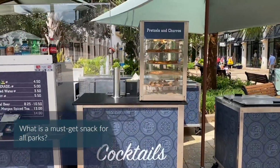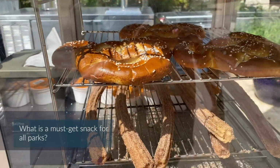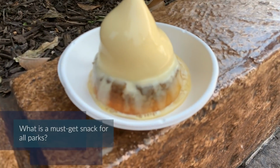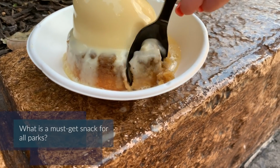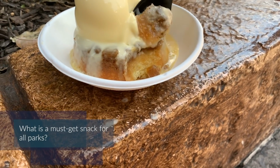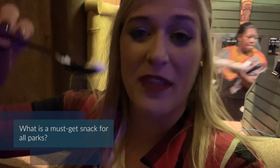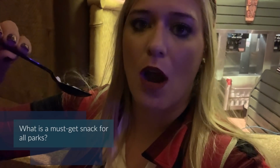But as far as each park goes, talking ones that are more or less exclusive to that park, in Magic Kingdom, I would say you have to get a Dole Whip of some kind, whether you get a classic pineapple or a pineapple float. You could get a citrus swirl. They do fun character-themed cones throughout Magic Kingdom, so definitely some kind of Dole Whip. My personal favorite is the coconut that came out at Christmas. It's limited edition and it's fabulous. They have it at Aloha Isle, so yeah, that one's really delicious.